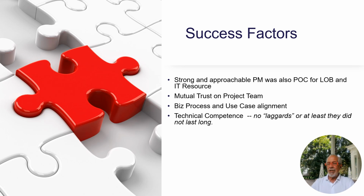Mutual trust. Business process and use case alignment. A lot of times there are many challenges with regard to the line of business use cases or business process and the use cases developed by the project not being aligned. In this case, because of the PM and his role on both sides, we had good alignment. And that's a critical success item in any integration, that the business processes are defined going in. If they evolve over time, you'll probably have some redo in a slower project.